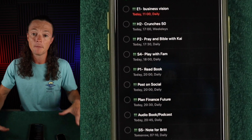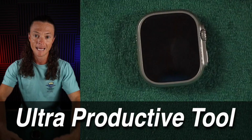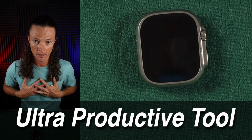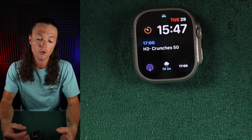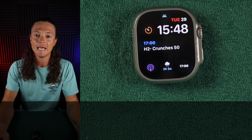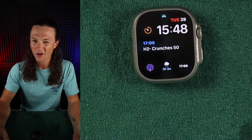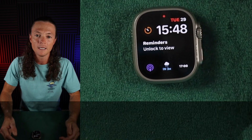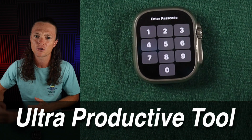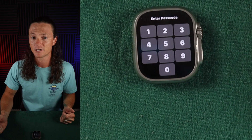So this is my entire setup, which allowed me to turn this watch into the most efficient and helpful tool for my own productivity. And the main reason that I'm sharing this with you is because I wanted to show you how you can use the Apple Watch in a way that is not just a watch or a fitness tracker or just other random information. Like you can actually turn this into a super tool to help you 10x, 20x your own productivity if you use it well. And I just lost my screen, which is fine.